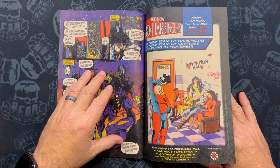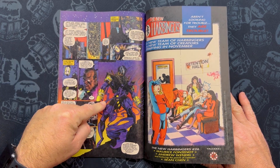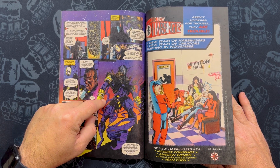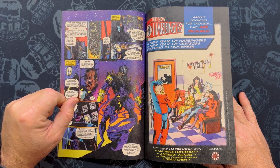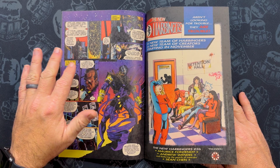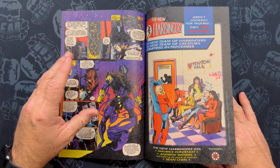I don't know. That's the best shot of Ninjak's costume we've gotten the whole issue. You can really see it good there. And it took almost to the end of the issue to get it. That would be a story failing, I would say, on the book in general.